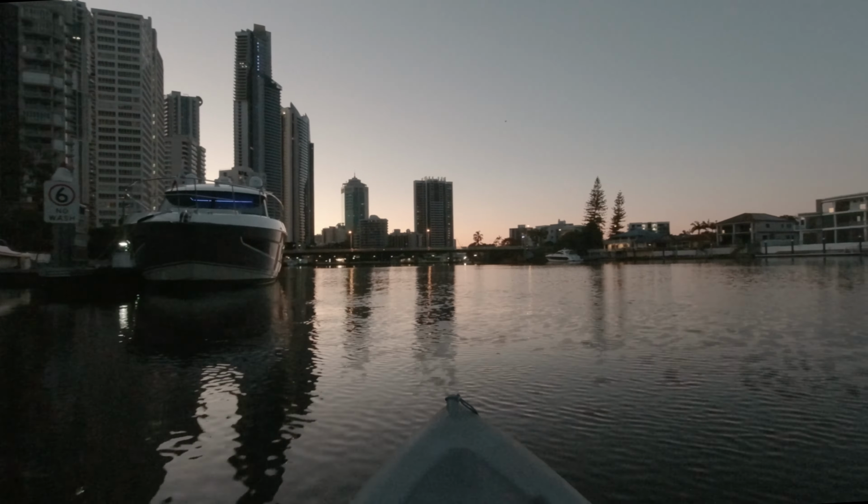Because it's dark, I always equip myself with a little bit more safety gear. That little red light there. And also, I think it's important to tell people where you're going. So, in the case of an emergency, obviously, if you go missing, they know where to look.